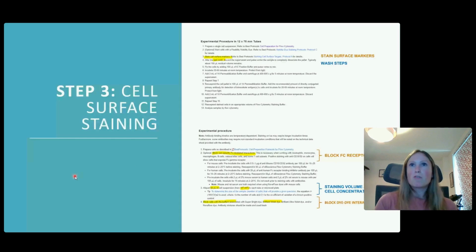Once you've stained with your amine reactive dye, you can get your cells back in the FACS buffer, the staining buffer. And here it says stain cell surface markers. And then it refers to another protocol, which I'm showing down here. And we've got a few things to pay attention to here.